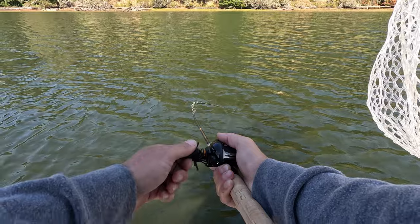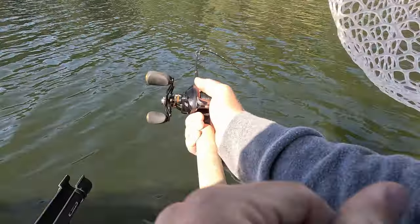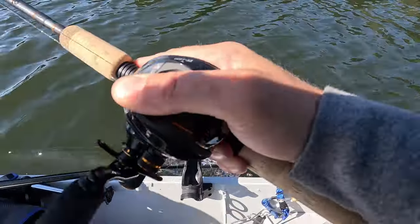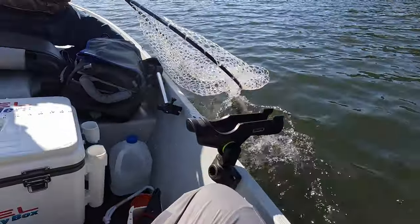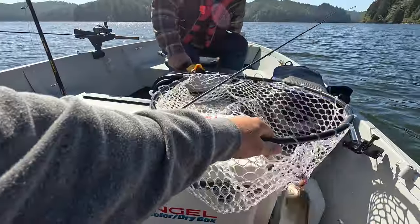No, this is the purple. It's the purple again. Oh, Dad, it's a salmon. Okay, hold on. Sorry, sir. I'm going to get it in front. Oh, hold on. Maybe he's not a salmon. Oh, we're going to lose him. Dad, just lift him in the boat. Throw him in the boat. Okay, that's good.